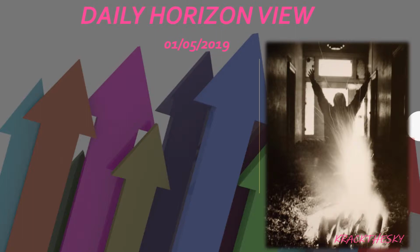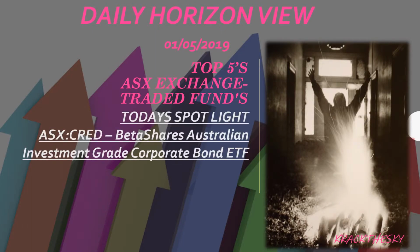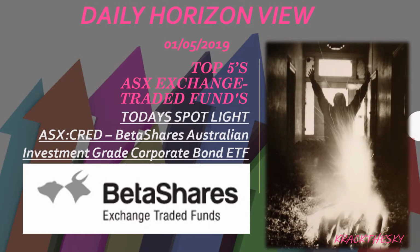The date is the 1st of the 5th, 2019. And as always with these, we're looking at the ASX Exchange Traded Funds. Today's spotlight is CRED, the BetaShares Australian investment grade corporate bond ETF. I think this one's actually quite exciting, so stick around. It's quite a new fund, but if not, just skip to the end and have a look at it. I think it's well worthwhile.